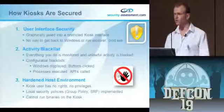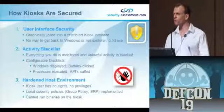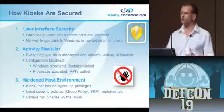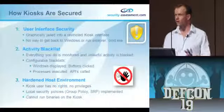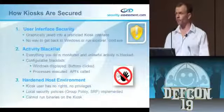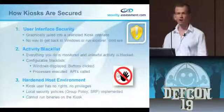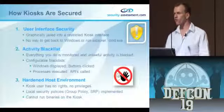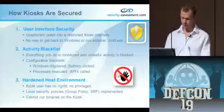The second thing you'll notice is that you have an activity blacklist. If you do pop shell, the kiosk will probably detect that you popped a shell and then try and close the shell. Be like, oh no, you're running a tool which is prohibited. Thirdly, the kiosk is usually running in a hardened kiosk environment. So you'll find group policy, SRP, and AppLocker throughout the kiosk. So they try and restrict you and block you at every possible level.